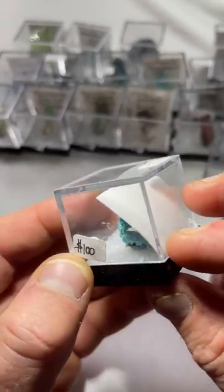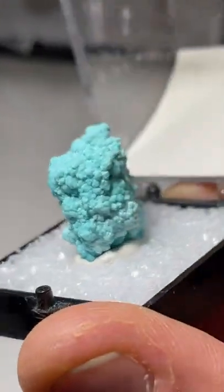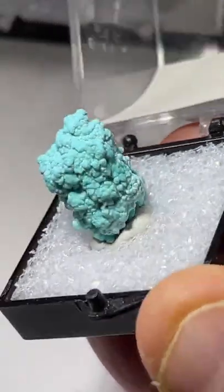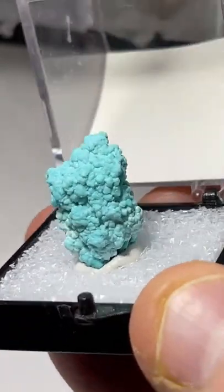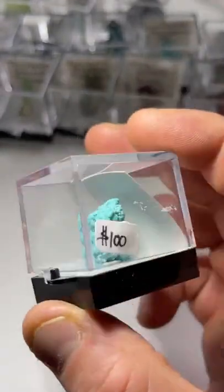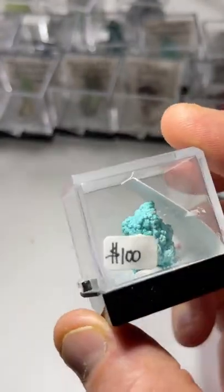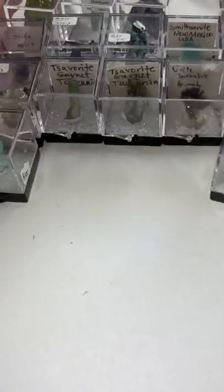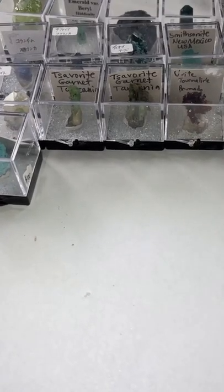This one is a turquoise nugget from Candelaria in Nevada. It's a pretty cool, complete little nugget. Yeah, that's 70, that one. This one is marked 100. I actually had 300 on it. I was like, what the hell is that all about? I don't know how that happened. Maybe it got mispriced, but 100. So this one can go back down to $70 also if you want this little Candelaria nugget from Nevada. Okie dokie. What else do we got here?